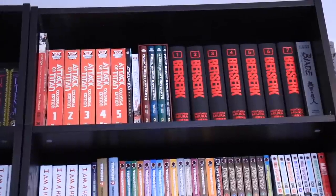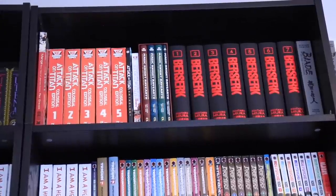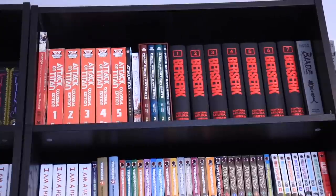All right, so this first shelf basically are larger trim books. So from Kodansha, we have the Colossal Editions of Attack on Titan, 1 through 5, 6 we already know is coming out, and then 7 I believe is the last one. Then I have the Anthology hardcover and the No Regrets Colored Edition hardcover. Next to that, I have the first of the two Magic Knight Rayearth box sets from Clamp, and then the 7 Berserk hardcovers that are out right now.